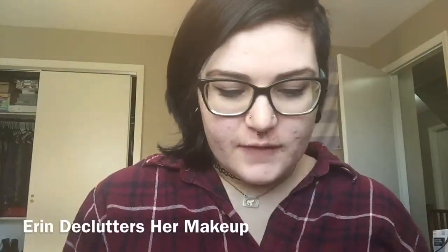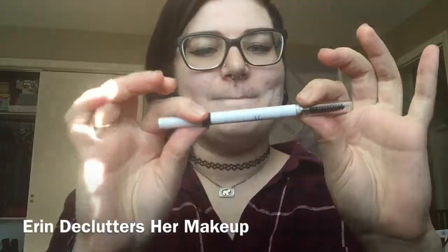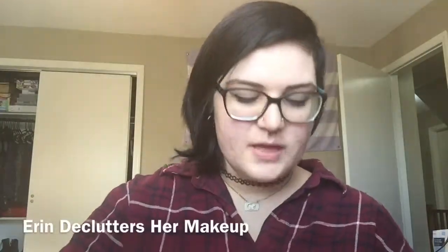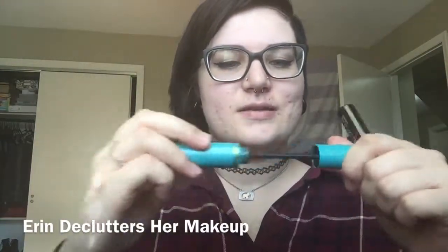First thing I'm getting rid of is something that actually I ran out of. I love this. It's the e.l.f. Brow pencil. So I just used it up completely. It's like the second one that I've used up. I'm getting rid of a couple mascaras. I'm getting rid of a supersizer because it's just empty. I bought a new one already.